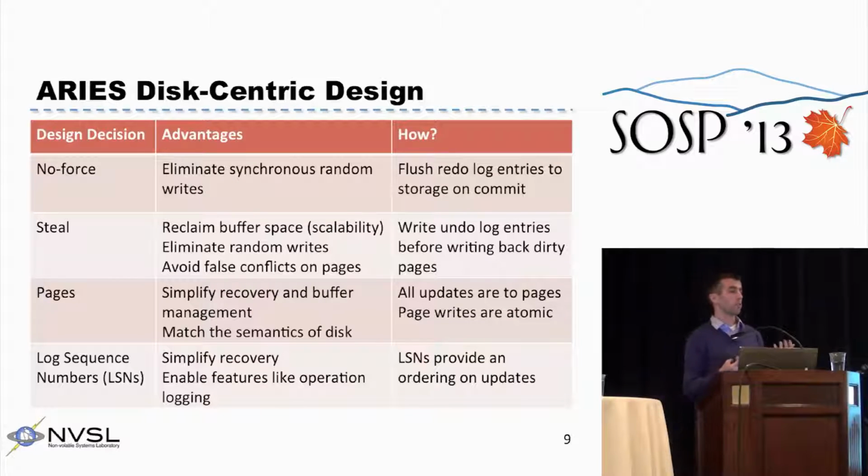Another optimization is a steal policy. So basically, ARIES allows the buffer manager to write back dirty pages before a transaction actually commits. Now, you can do this at a little bit of a cost. In addition to redo log entries, you have to write undo log entries to disk before you write any of those dirty pages back, so you can roll back if you have to abort. But that creates a lot of opportunities for ARIES to do larger sequential writes and eliminate some random writes. It's also critical because it makes transactions scalable, because you can reclaim buffer space as you need it. And it also helps avoid false conflicts for small objects.